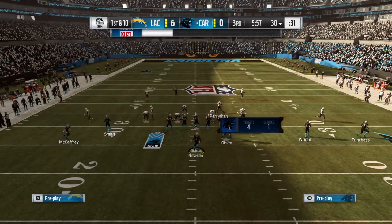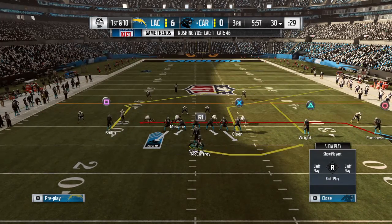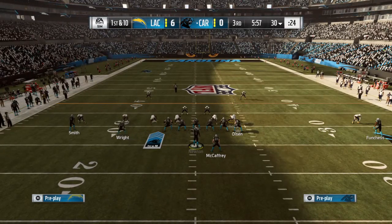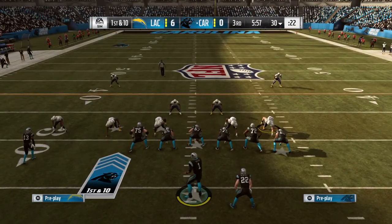Damn, that was going to be a perfect touchdown drive, bro. Guys, we're right there. Just not playing as well as we need to. Let's pick it up. And we still have a chance to win this game. Yeah, they do. We'll see if they can pick it up.